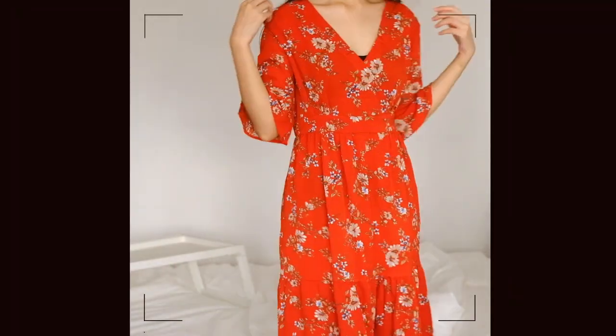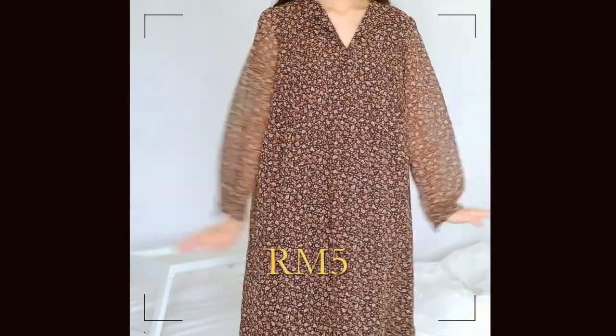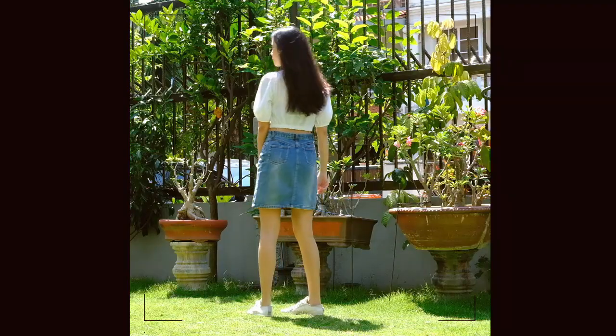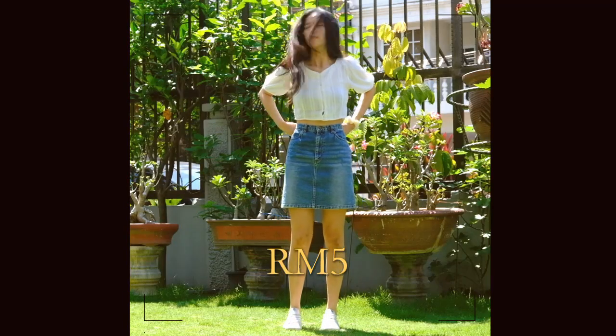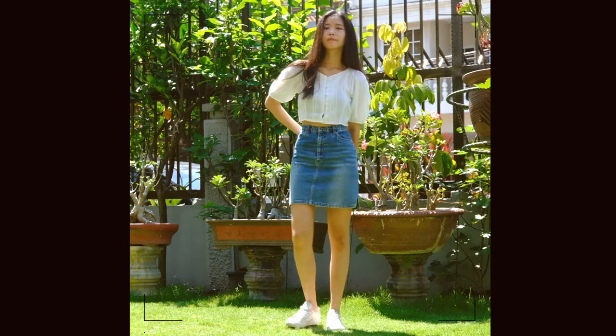The next 2 dresses I got are not that well fitting because I got them for the sake of the fabric only. Supposedly this is where the trip haul ends, but the store has a buy 4 free 1 promotion, so I got this denim skirt just to try sewing on the limbs. I'm planning to take in the waist from the back so it fits better.